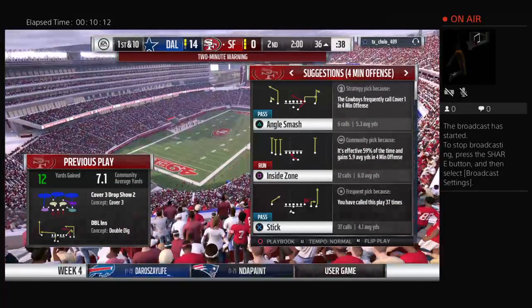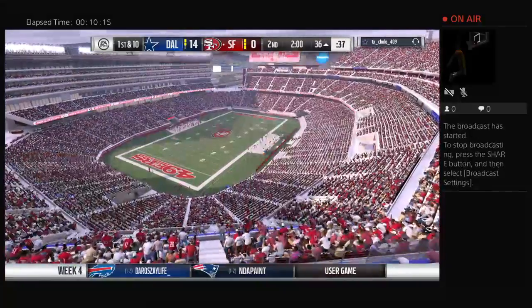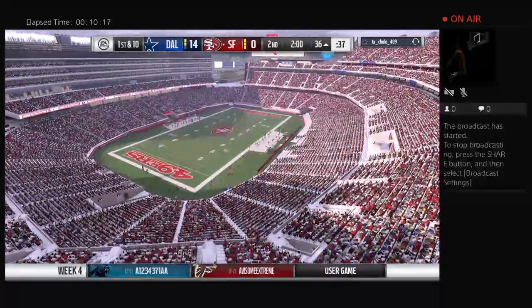2 minutes to play here in the first half. We'll come back here right after this.